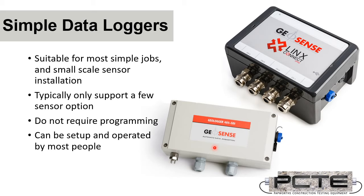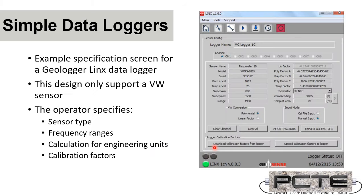So let me show you how you'd set up something like this. This is the software program for the Linkstyle logger for a vibrating wire sensor. And what we can see here is all of the specifications a user can enter. So he's able to record information about the name of the sensor, its serial number, what kind it is. This is more information for record keeping.